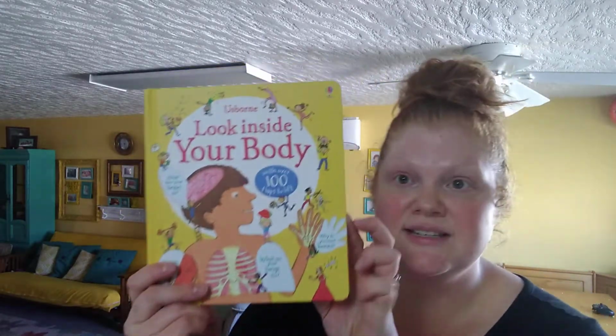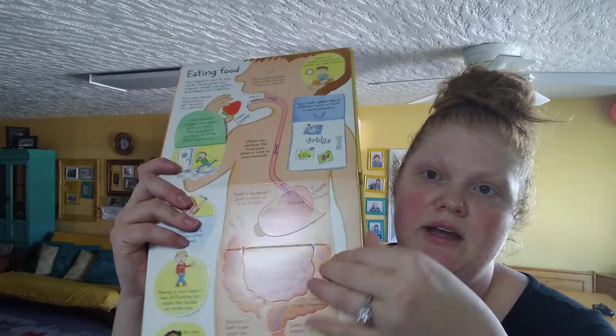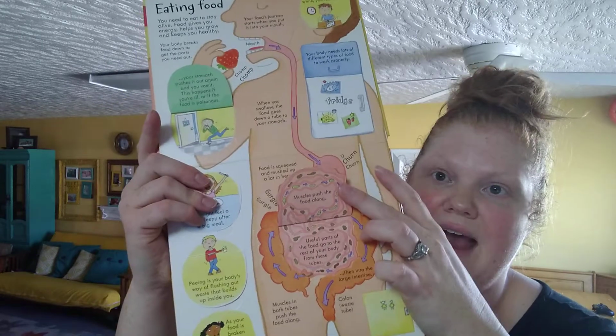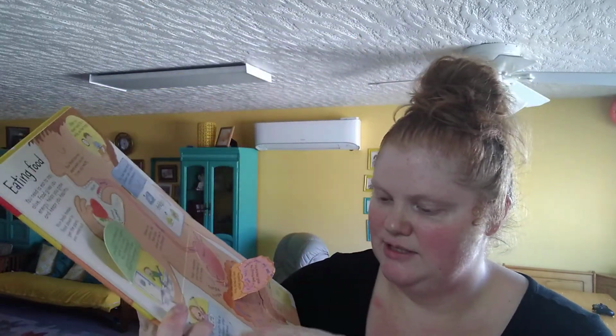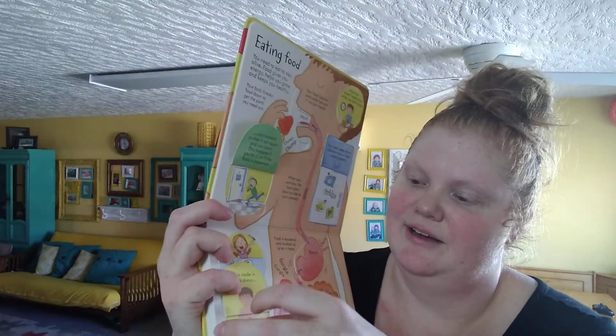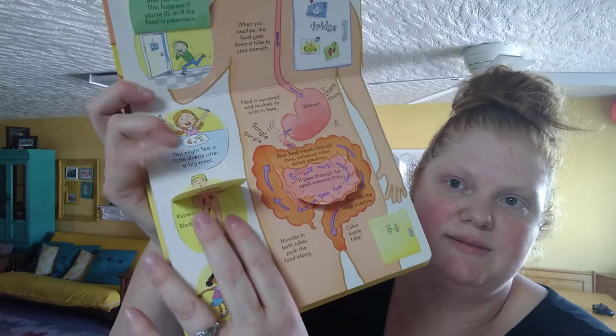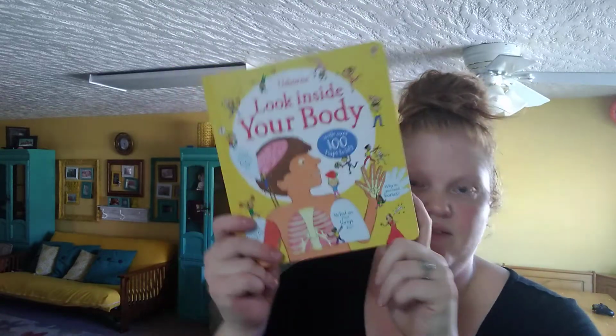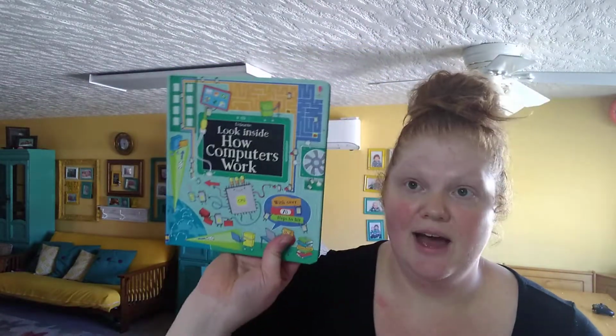I have trains, Look Inside Your Body, which is so fun if you want to learn about how the body works. And there's also flaps inside the flaps. So let me find one. So here's a flap, and then here's another flap. All right, so it just makes it really fun for those kinesthetic learners. So fun. So this one I have Inside Your Body, how a computer works, Look Inside the Jungle, Look Inside construction sites, and there are lots of other options too.